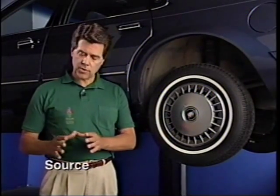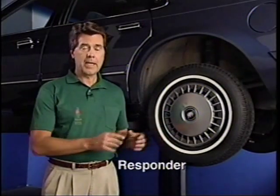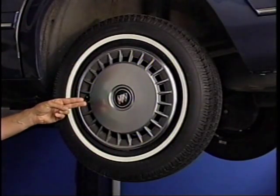The only theory we need to talk about is how the vibration gets from the tires to the instrument panel. So, let's follow its trail. The vibration begins at a source, travels along a path, and excites a responder. What do I mean by that? Well, the source is the actual component or system producing vibration.